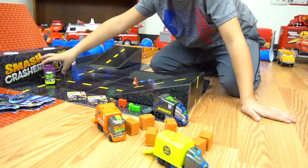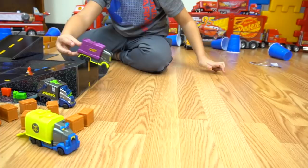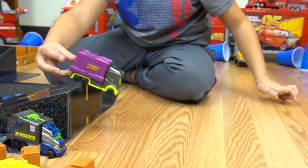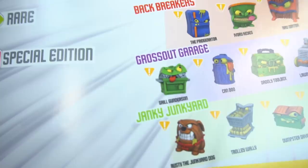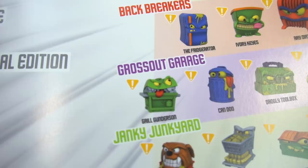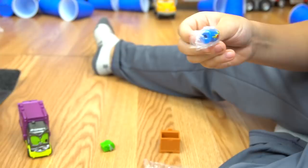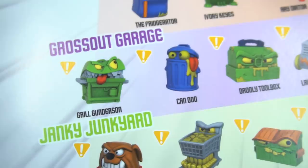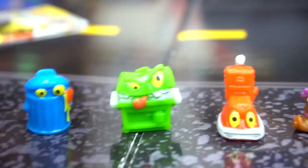Here we go, smash. Smash, smash, smash, smash! Whoa! Yeah, there's the crates. We got a green one. Looks like Grill Gunderson. Yeah. What's in the next one? We have to get a rare or something. Looks like Can Do. All right, so here are all the characters, and they're kind of squishy, aren't they?